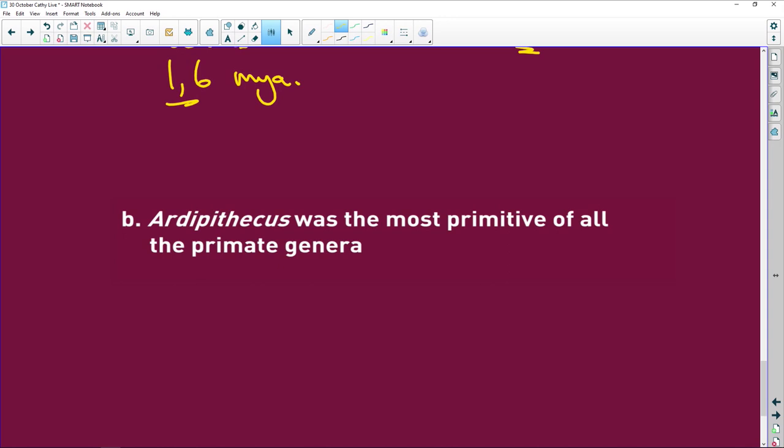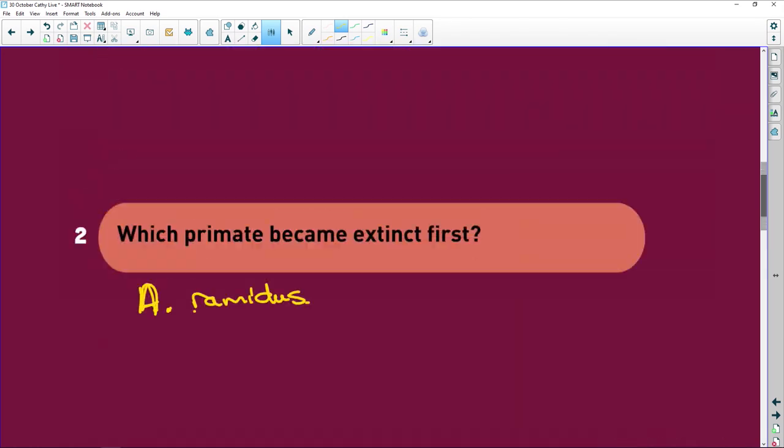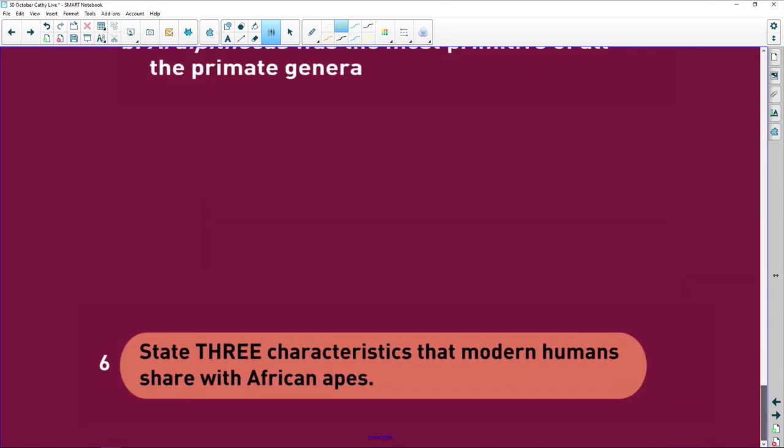Ardipithecus was the most primitive of all the primate genera. Okay, that's easy because look here. The most primitive, why? It had the smallest brain capacity. So that's what you would write. You'd say the smallest brain capacity, and also it lived a long time ago.